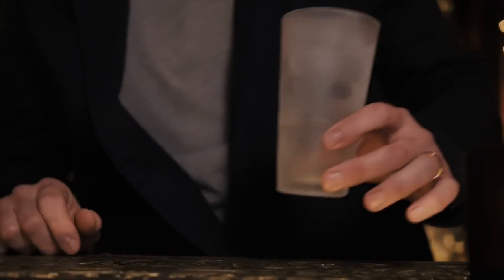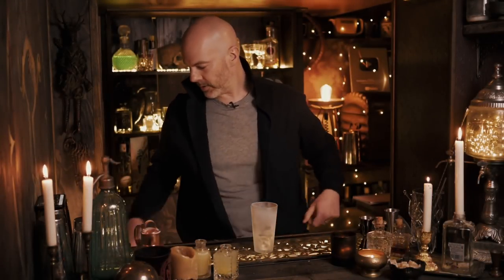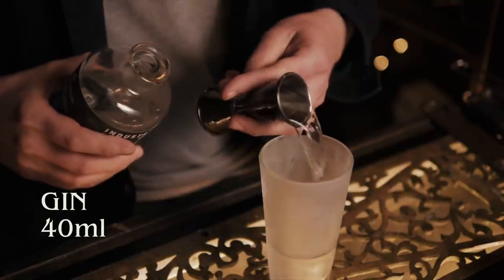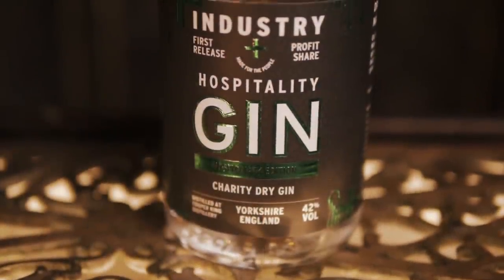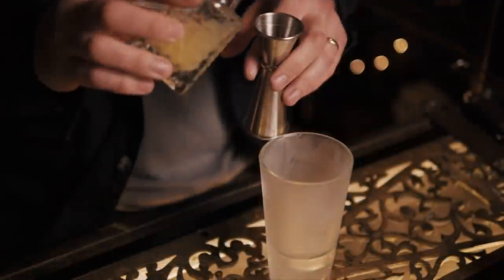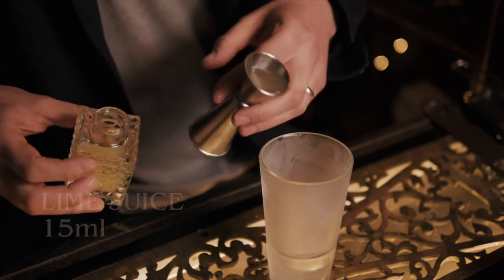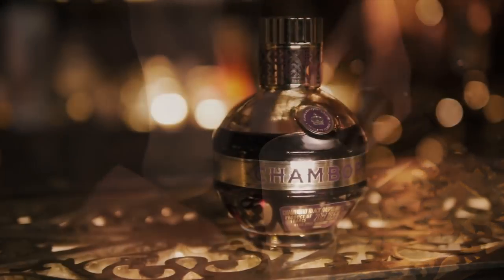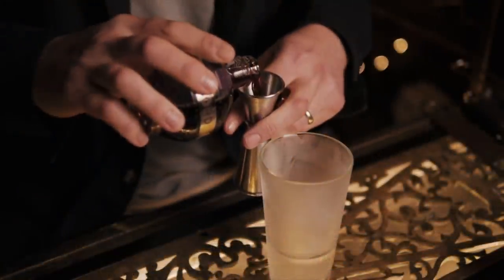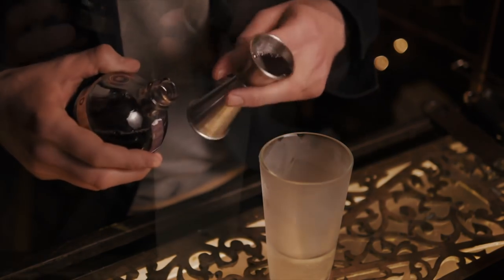So this generic version that we're going to do is a built drink, so I'm going to go and grab a highball from the freezer. And I'm just going to follow the ingredients as I found them online. So we're going to start with our first ingredients, which is 40 mils of our London Dry Gin. Don't forget we're using a hospitality gin today. It's followed by 15 mils of freshly squeezed lime juice. Chambord, which is a black raspberry liqueur.